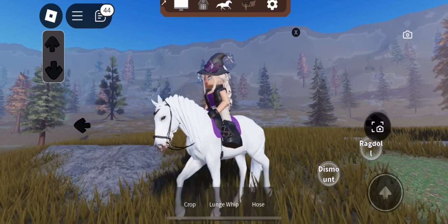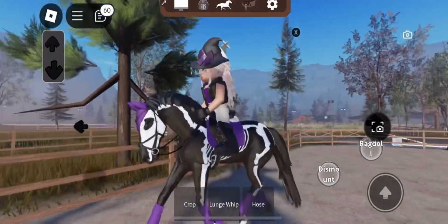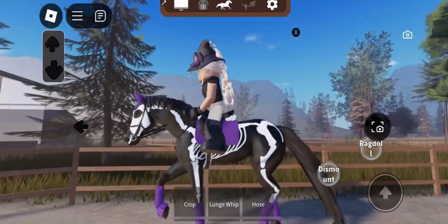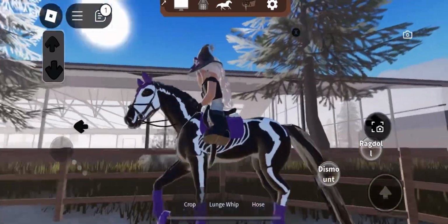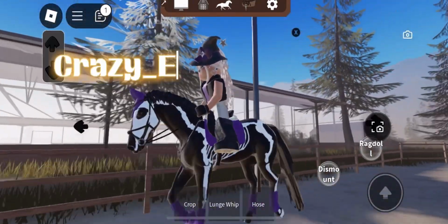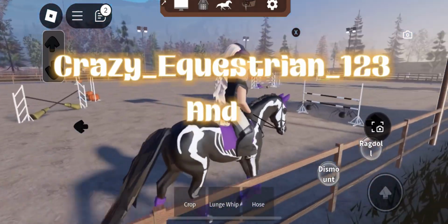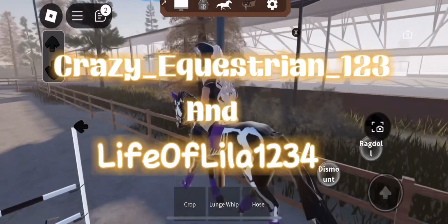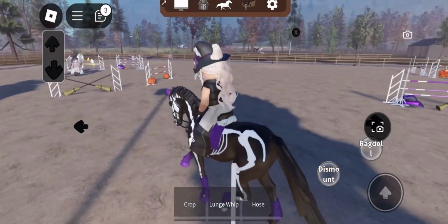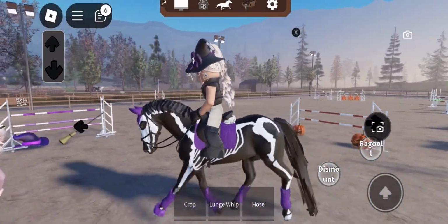So we're just going to move on to the next horse straight away. So this is Magic, and the name was actually suggested by two people, and they are coming up on screen right now. Crazy_equestrian_123 and life_of_lila_1234. Thank you guys so much for suggesting some names. They were all amazing, but this one just really stuck out for me.